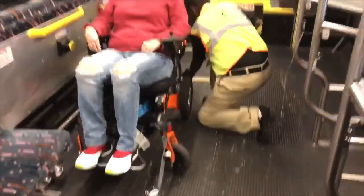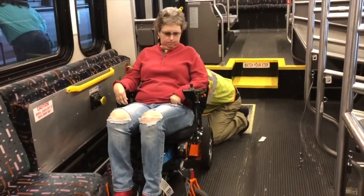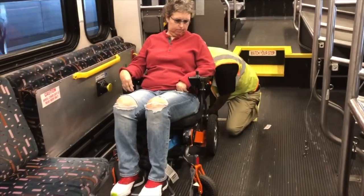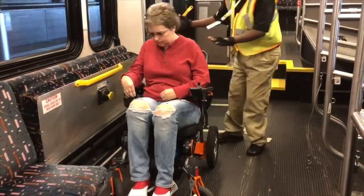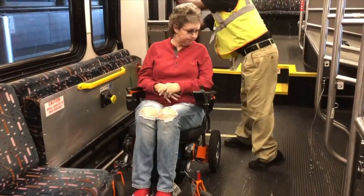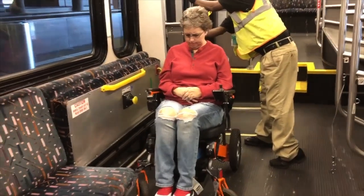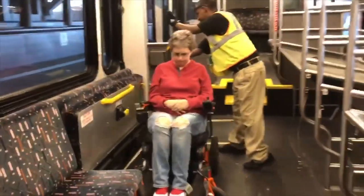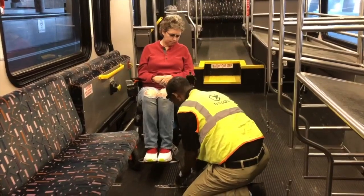Here I am back at the airport, ready to catch my flight. And as you can see, the bus driver is unclamping all four straps, two in the back and two in the front. One of the great things about your Fold2Go is transportation and portability. You can clamp onto a bus, you can take it on the airplane, take it on a cruise ship.